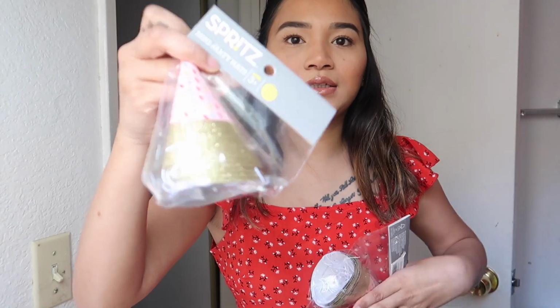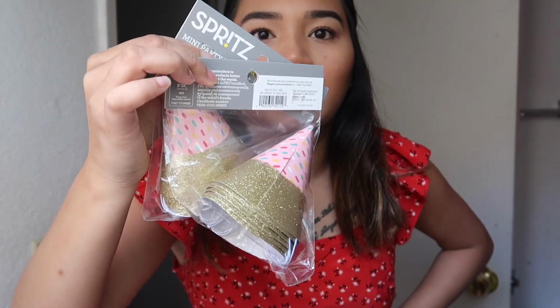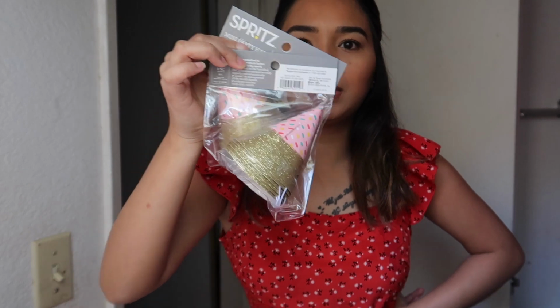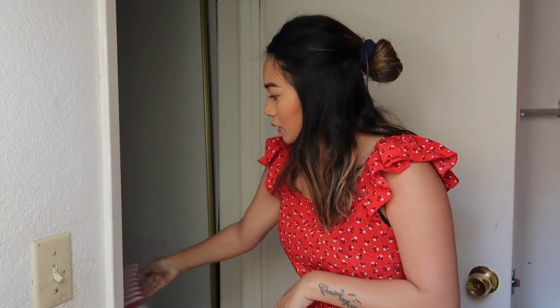And then I got these little party hats that I'm gonna put some on the table, and then some where the pictures will be taken at. I got these little mini popcorn boxes that I'm not gonna put popcorn in. We're probably gonna use it to put candy in or something. I don't know, maybe I will put popcorn in them, we'll see.